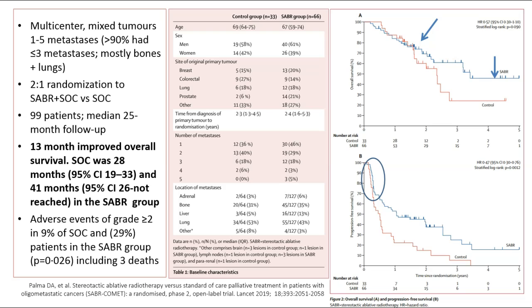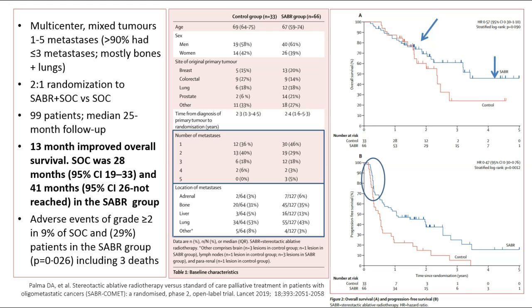And the first convincing demonstration of this comes from the SABR-COMET study, which showed a 13-month improvement in overall survival for the CyberKnife treated patients. You can see that the majority of patients had less than 3 oligometastases, and that most lesions were either in the bones or in the lungs.